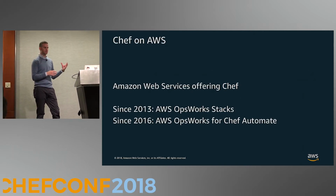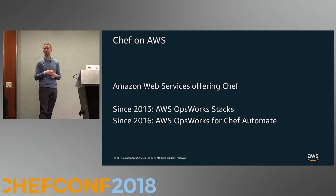And I think that's when we started to see some of these patterns and observed customers. How do they run their Chef server installation? What are the problems they potentially have? And how can they scale this out?